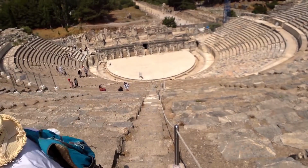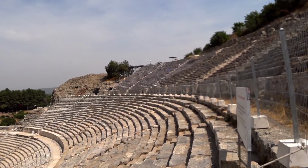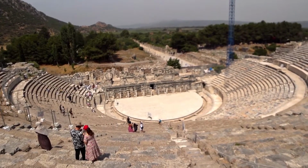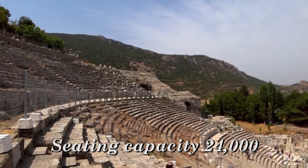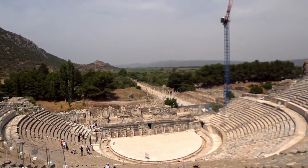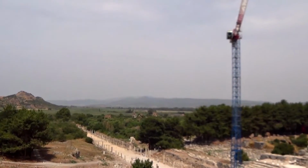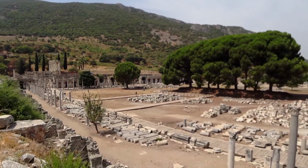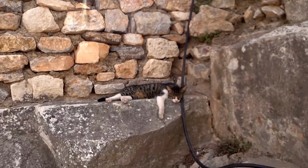We're currently as high as we're allowed to climb due to areas being cordoned off for restoration work, and we're actually maybe two-thirds of the way up of the seating levels. Like we said, this is the biggest amphitheatre we've ever seen, and it's in relatively good nick, but a lot of that could be down to the restoration work, which is obviously ongoing here and quite active. But amazing views. They've also got evidence of human occupation on the Ephesus site from 7000 BC. That's the best spot in the whole place.